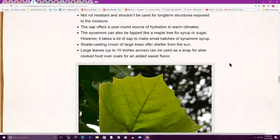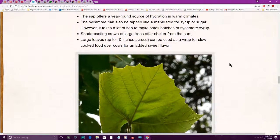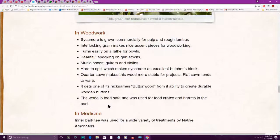Shade casting crowns of large trees offer shelter from the sun. Large leaves can be used as a wrap for slow cooked food over coals for an added sweet flavor. There's a close up of the leaf. And in woodwork, you can do all kinds of stuff with it.